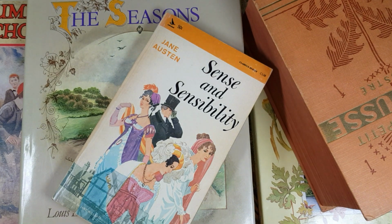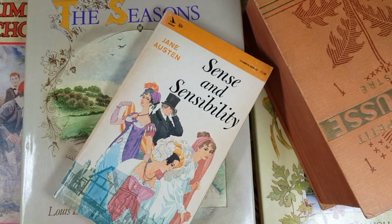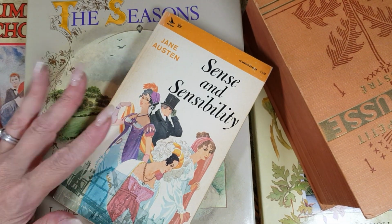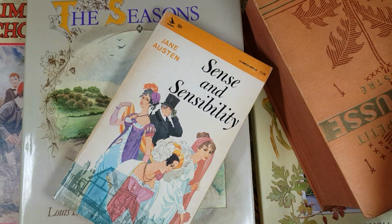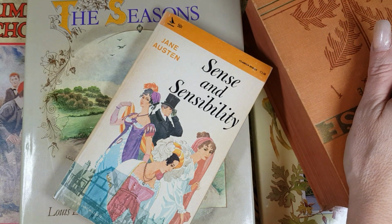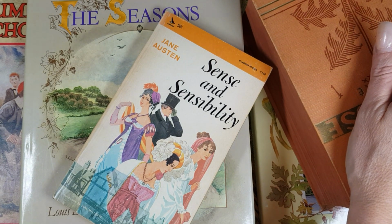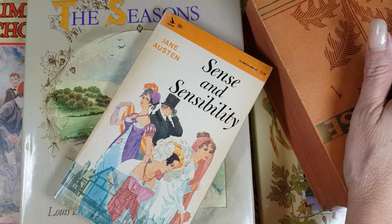Hi everyone, I thought I would pop on today and just show you some of the books that I've picked up in my latest book haul. Where we live, we're very lucky in that we have a bookshop. It is run by a charity, so it's a charity shop, but there, it is all just books. So I'm very, very lucky that in that shop they also have a vintage section, so I do manage to pick up some wonderful books.